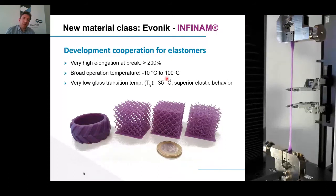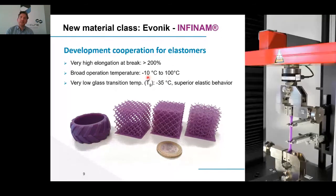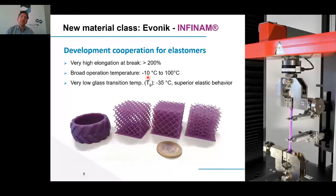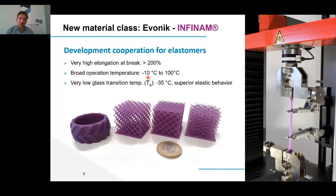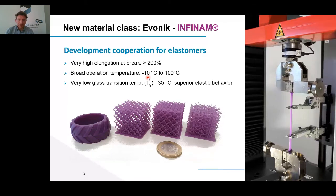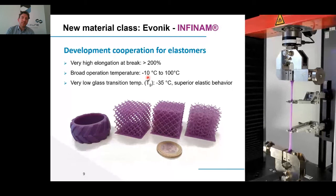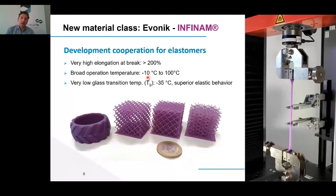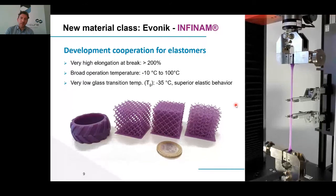indicating here a very low glass transition temperature. So that means it's still elastic at minus degrees C. So that's important for the daily use. Think about sportswear, think about shoes maybe, or think about also applications in automotive environment. So you need a broad temperature window to use these elastomers, and we can support that with the Invinam brand we're doing together with Evonik.